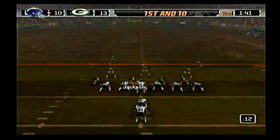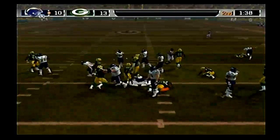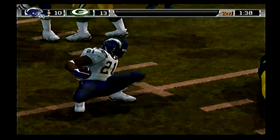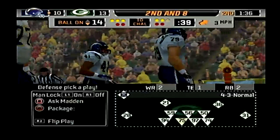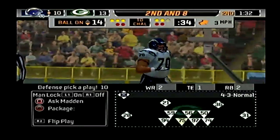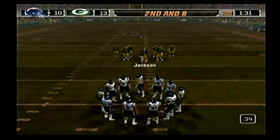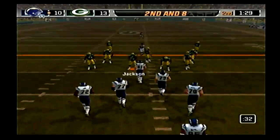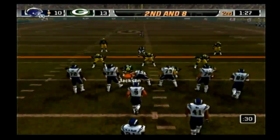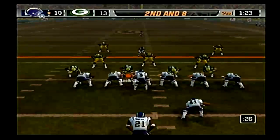Green Bay goes with a four-man front. Hand it off to the back. Jackson is there for the tackle. The coach clearly wants him to protect the ball here. And that's because the defense wants to strip the ball. So if he's trying to stiff arm one guy and then another guy comes over and swipes at it, there's a good chance it'll pop out. And let me tell you, you don't want to turn it over right here and give them an easy chance at getting points before halftime.